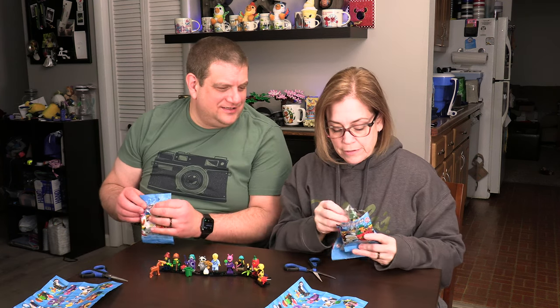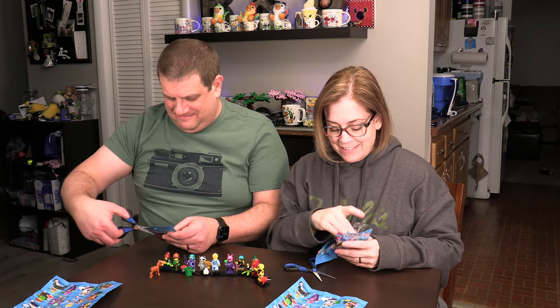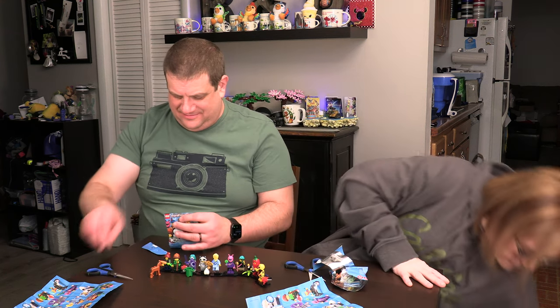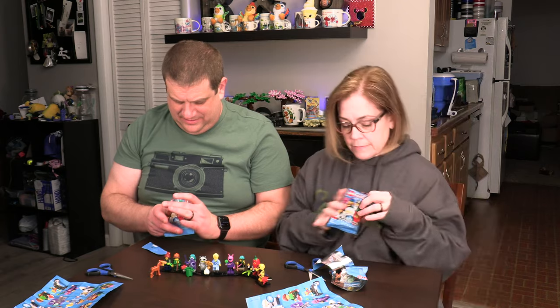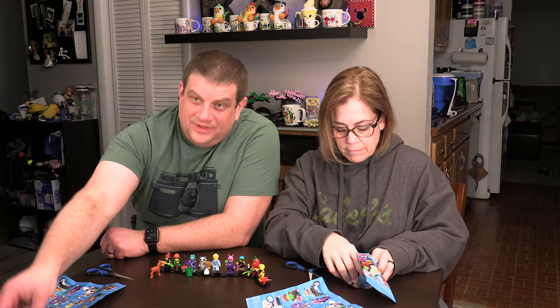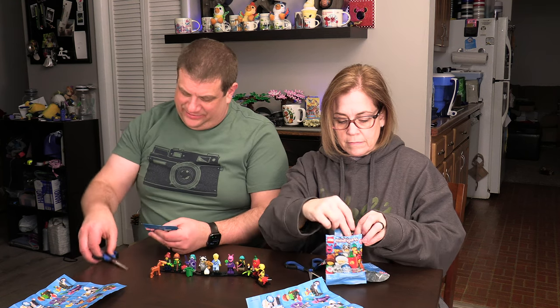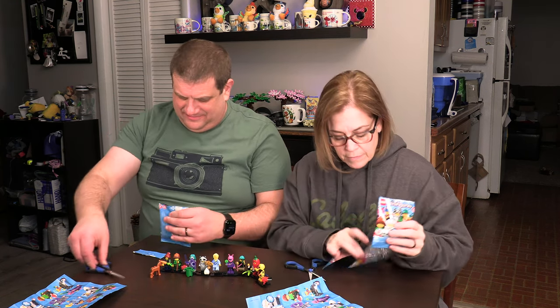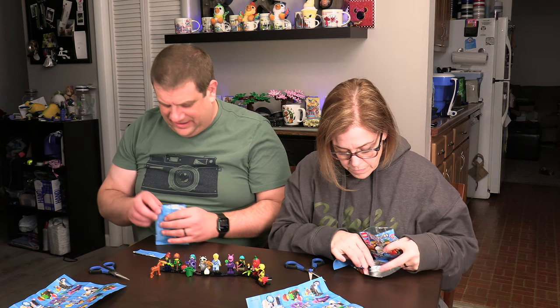I got another horse. And you toward the back. I did. I got another mushroom person. So at this point, it's going to be all duplicates. We're not going to finish the set. You think so? I think so. I got another trash panda.